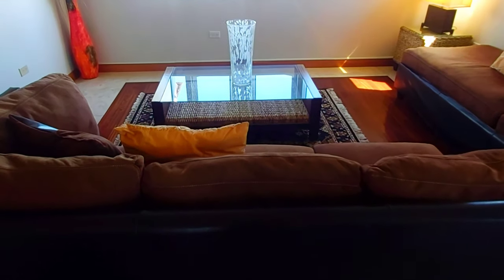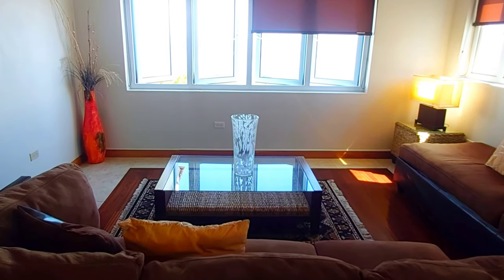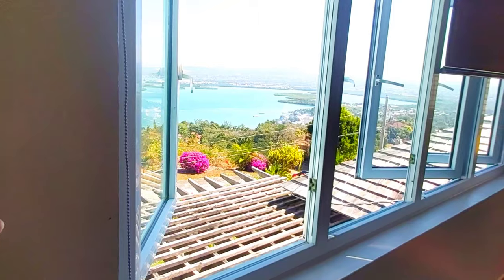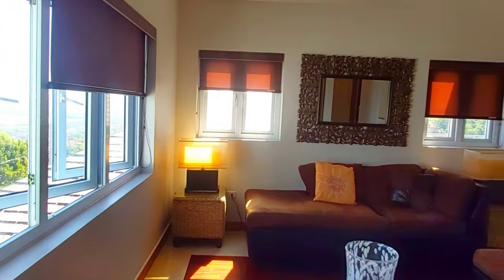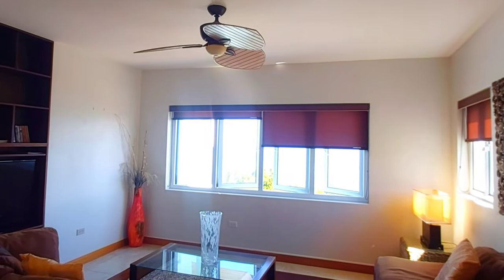Upstairs, you'll find another inviting living area with plush seating that faces a large window, offering a breathtaking view that should look especially beautiful at sunrise. For your entertainment and relaxation, there's also a television in this area.